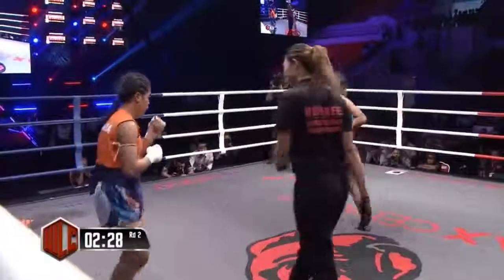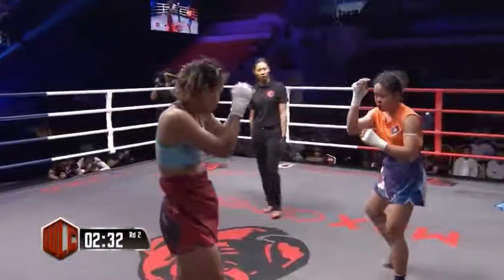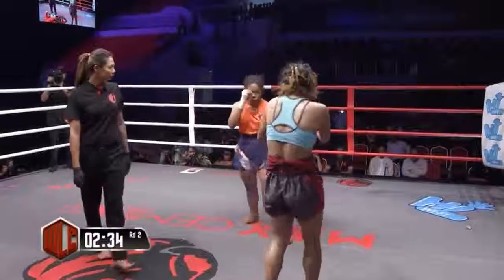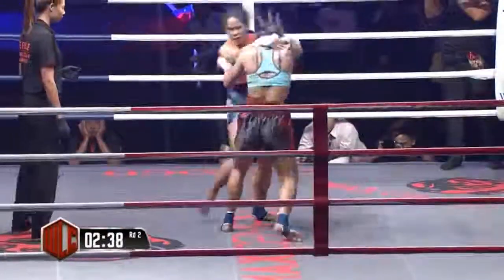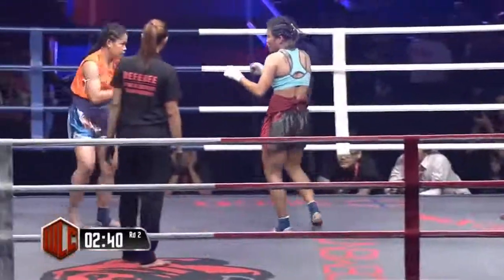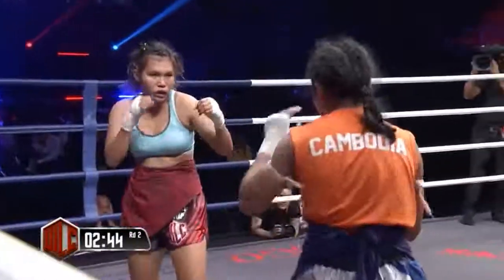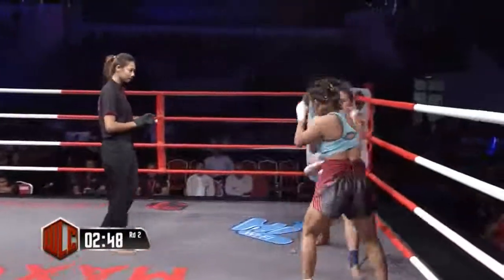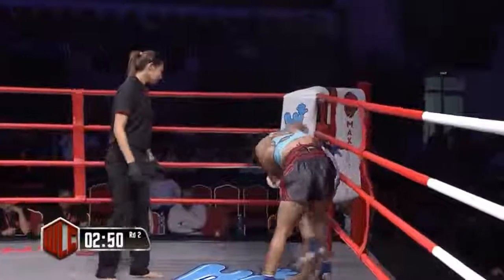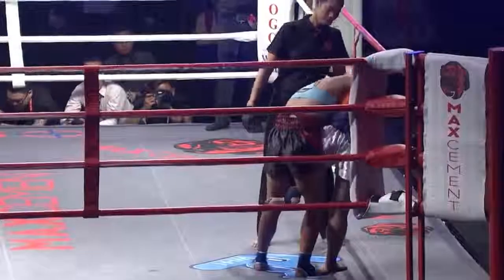On the separation, quickly the restart back to the center of the ring. Min's mouth suddenly wide open here in the closing stages of round number two. Her teeth kicked in, the elbow from Pov. That was a really good elbow there. Caught her coming in. Good job of landing in that middle range there by Pov. Swing and a miss with the right hand from Min, but she works to the inside.